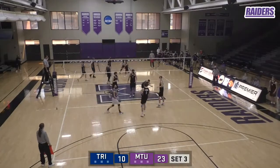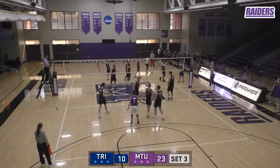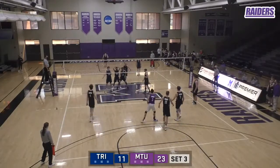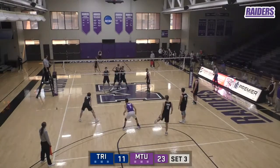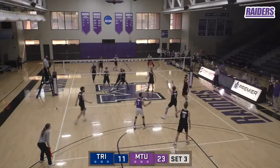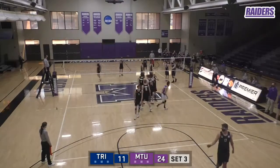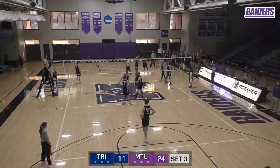Trine serves into the net there. A laser beam nevertheless, but that'll prolong the set and give Trine another chance at the service stripe today. Raider lead down to 23-11. Alex Manelli back to serve for Trine. His serve goes long, and the Raiders are in set and match position here. 24-11, they lead, with Andrew Cross heading back with a chance to be the man to end it if he can get a service ace here.